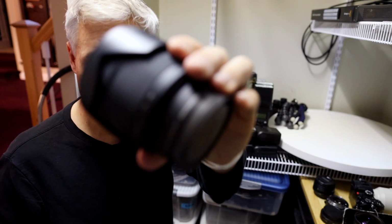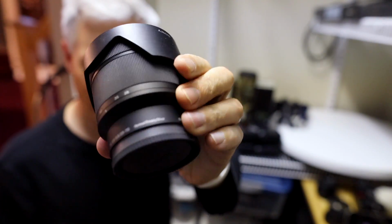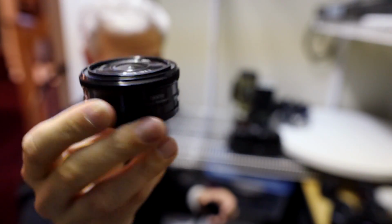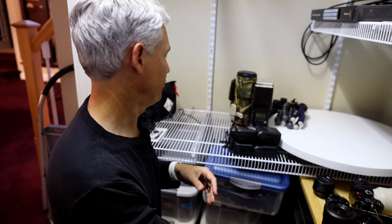This is the Sony 28 to 70 full-frame lens. It's kind of the full-frame kit lens, and it is not a good lens. And this is the Sony 20mm pancake lens, and it's a pancake lens. It's small. It's good at being small, but it's not something I use often enough.